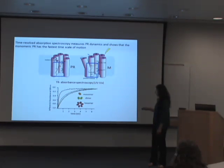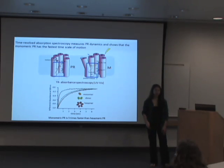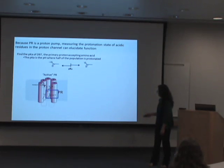We flash the protein with a laser right here, and then we watch how long it takes to turn back to pink. What we can see from this graph is that the monomer takes about 1 second to go back to its original color, and the hexamer, which is this red curve, takes like 5 or 6 seconds. On average, we showed the monomeric PR is about 5 times faster than the hexamer. This is important because it shows that the proteins are very different when they're in these different states and they're acting very differently. So it is important to separate the proteins.